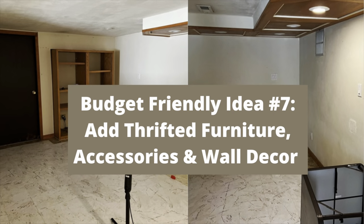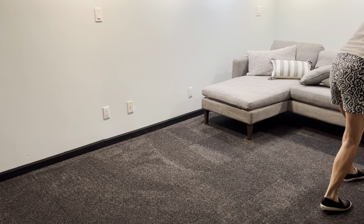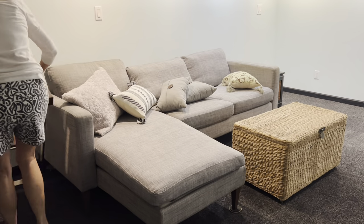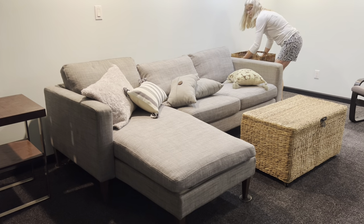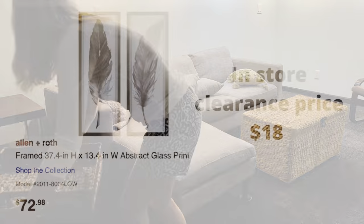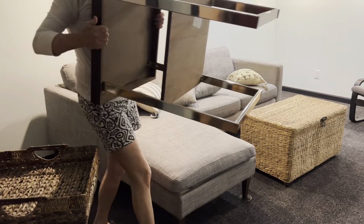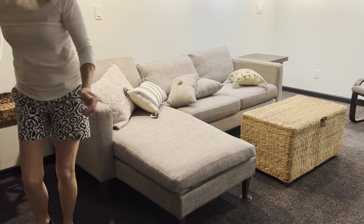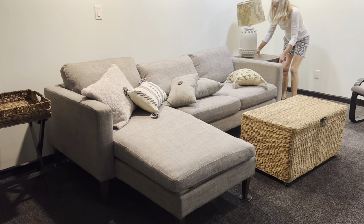I spent the majority of my budget on new carpeting for the basement, so I furnished and decorated this entire room using only hand-me-downs and thrift store finds. Well, that's not completely true, because when I was buying wood at Lowe's, I saw these large feather prints on clearance, and I thought they would be perfect behind the sofa. I had wanted to float the sofa to break up the somewhat long and narrow room. Unfortunately, the sofa was too wide, and it just didn't leave enough walkway.